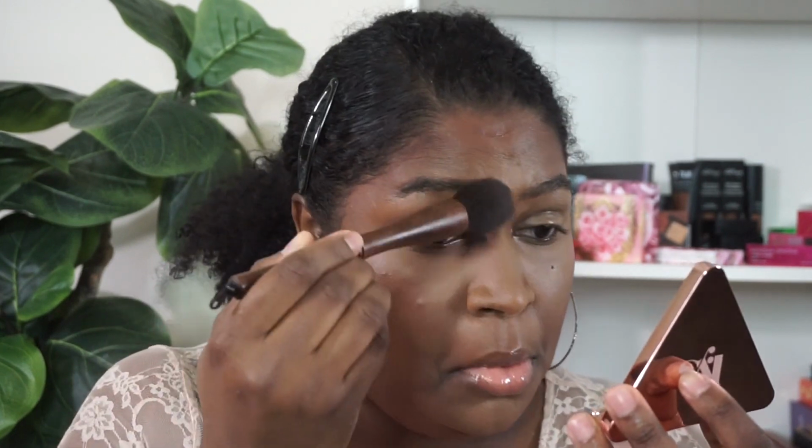It's a pretty lightweight bronzer. It's not overly powdery when you put your brush in, which is good. But you can definitely build it up easily, as you can see. It blends very nicely. It's not hard to blend at all. I like the color. This mirror inside of this component is pretty good too. It's nice quality.